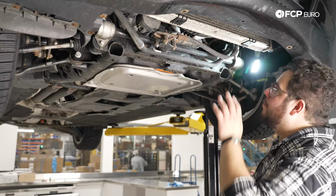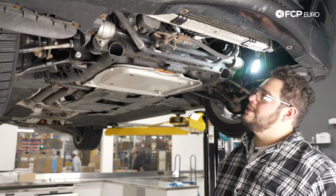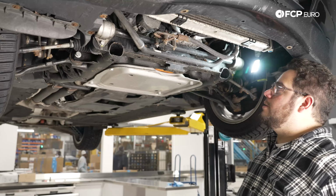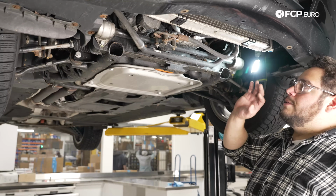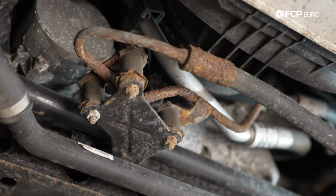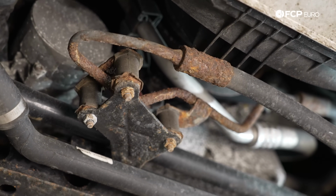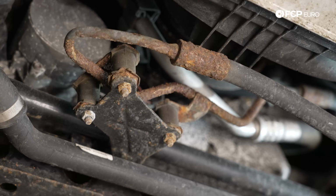Now this one's not leaking only because we did a DIY on it recently. However, this will give you a good view of the overall health of the engine. If you have an oil leak, then you're going to be able to see that now. If I were buying this car for myself, I'd be arguing in price over the condition of these power steering lines, which have seen better days. So that's something to watch out for.